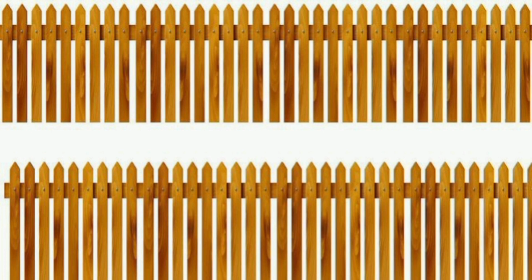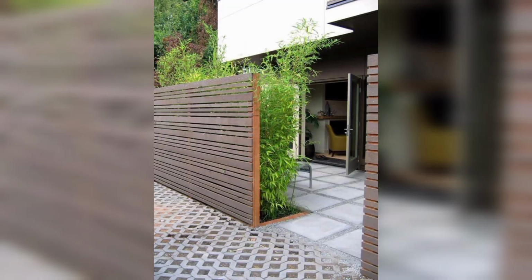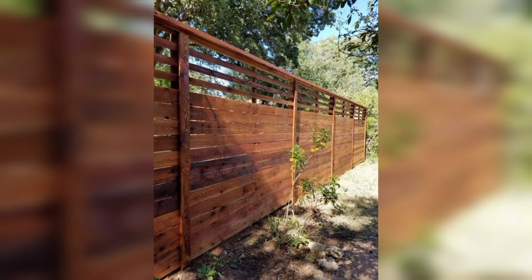Climate consideration. Wooden fences can be affected by the climate in your area. In a region with a lot of moisture, it's particularly important to choose rot resistant wood and apply appropriate finishes to protect against moisture.